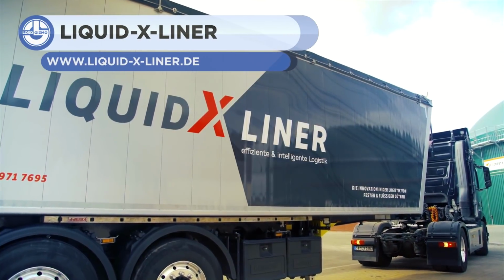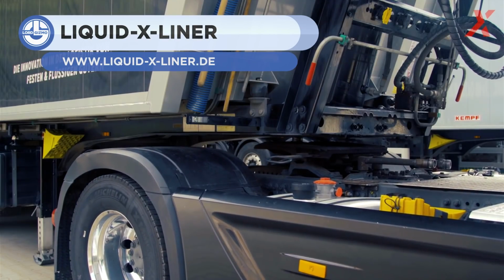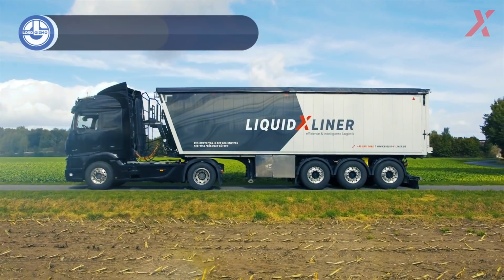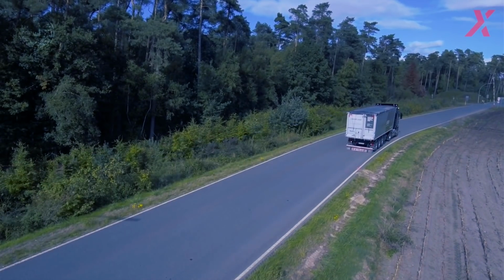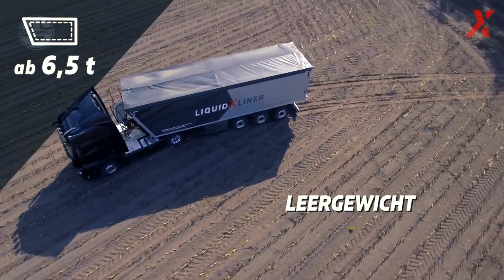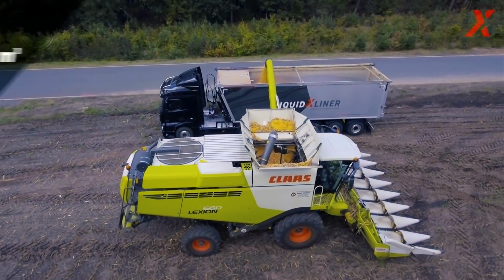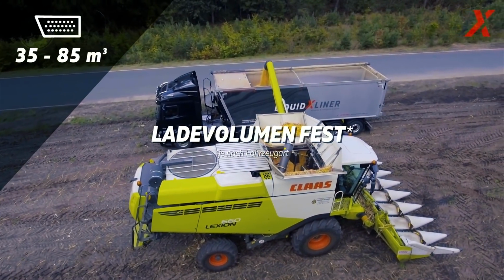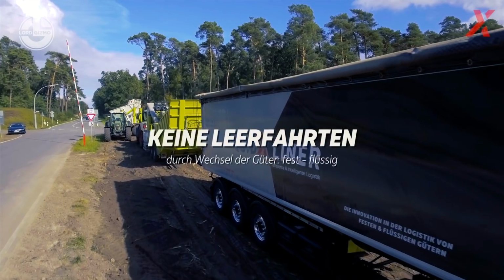Some containers are designed for solids and some for liquids, but the Liquid X liner can transport both sorts of materials. Its unique tank features a flexible plastic-made membrane that serves as a container for the liquid. Its pumping mechanism can fill or empty the container in less than 10 minutes. As the filling level rises, it adapts to the load space in a shape-fitting way. In other words, the remaining cargo space can be utilized as usual.